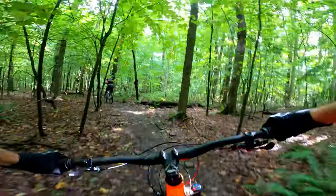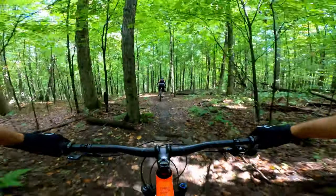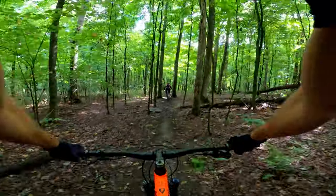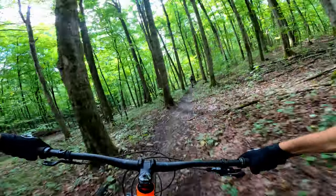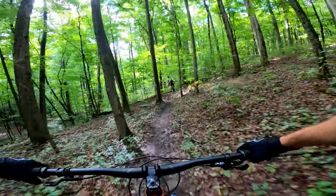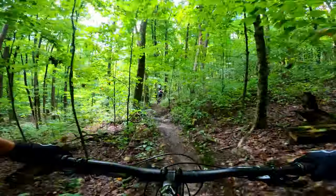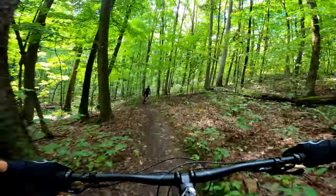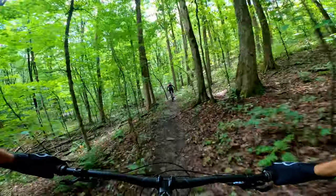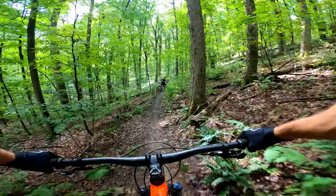I put the name of each trail that we were on in the upper left-hand corner of the screen, and the color of the words corresponds to the difficulty of the trail. As you've already seen, we started the day by climbing up Bald Mountain to descend Short Bus. No warm-up necessary, we dropped straight into a black diamond. Short Bus was actually super fun and fast with some technical features sprinkled in.